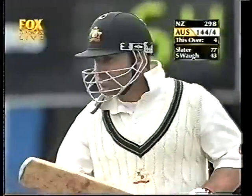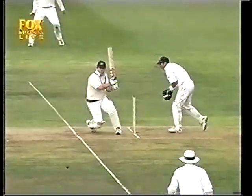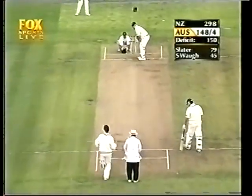Well, this is a very good shot. It wasn't all that short, but it didn't bounce either. And that's the key. Look how low down he plays this. It's around about waist height or below. You play a pull shot, you're expecting it to be above waist height, but he hits down on it, plays it very well.